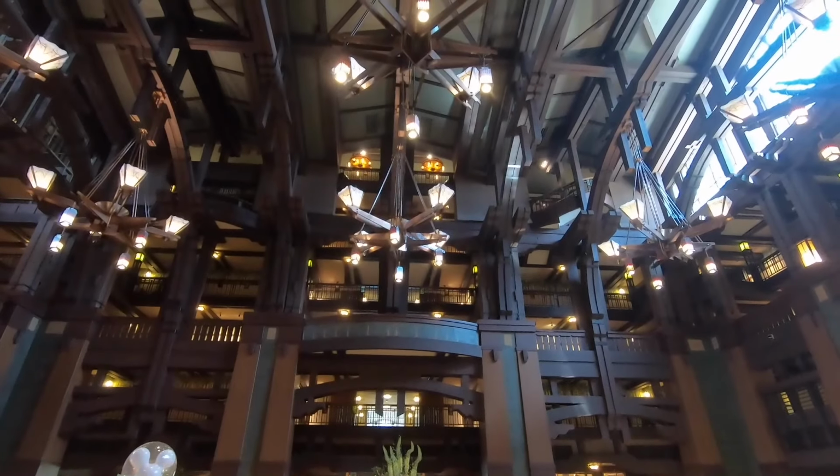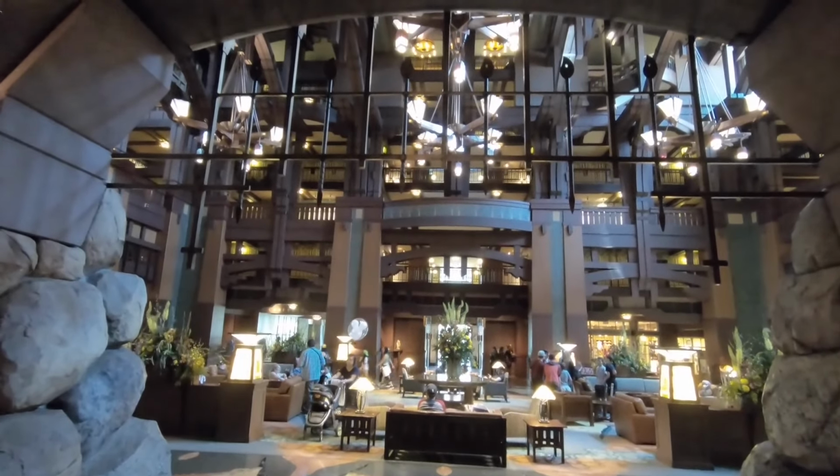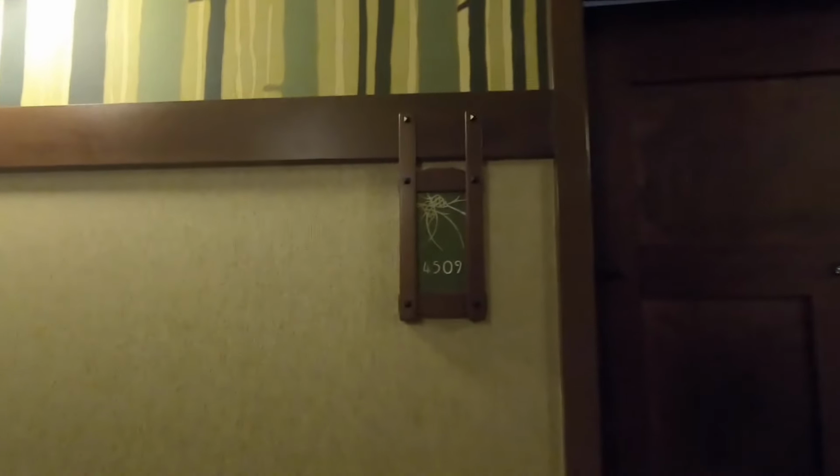In 2009, Disney Vacation Club opened a 55-room extension of the resort, and this is where we stay. Let's take a look at our room. Okay, ETT squad, let's do a room tour. We're in 4509. Let's go in.